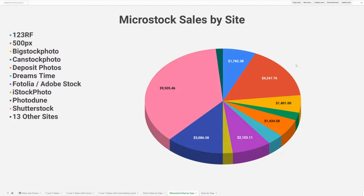Now, there's been a lot of changes over there at 500px. They were purchased by another company, and now all the sales are through Getty. To be honest, I don't even post there anymore. There's been a lot of changes, and I just really don't appreciate the site as much as I used to. But for a period of time, they were a very good earner for me as far as sites go.